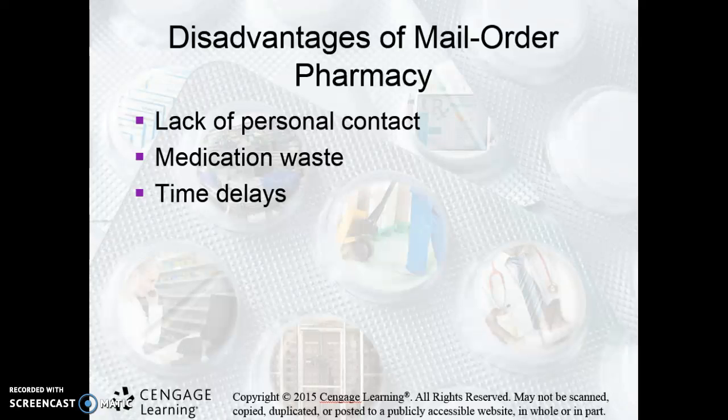Medication waste is also a disadvantage if an order is DC'd, or discontinued, by a doctor and you've already got the 3-month supply at home. What are you going to do with that? You have to dispose of it. And then of course, time delays. If for whatever reason you're not getting auto refills and you need something sooner, you have to wait for that to be dispensed and sent.